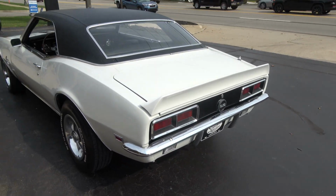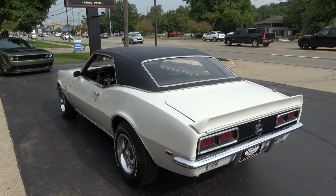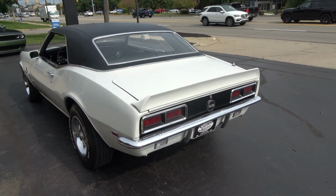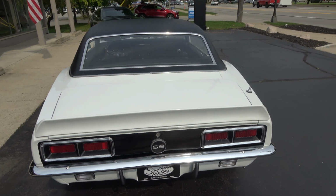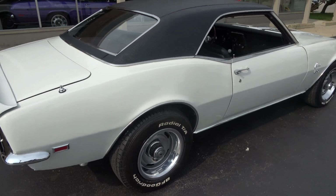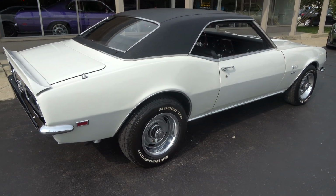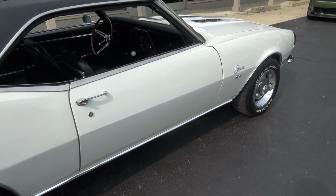Car was restored about 5 years ago, it sounds like. Car's out of Tennessee. Good solid straight body. It's got a little cammed up 350 underneath the hood with a Muncie 4-speed. It's got the 10-bolt in the rear with a multi-leaf rear suspension. Sits good, drives good. A few little things you can kind of pick at on the car, but man, good straight driver.